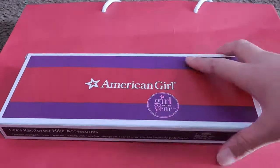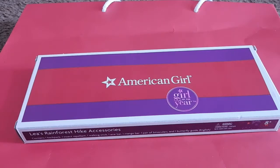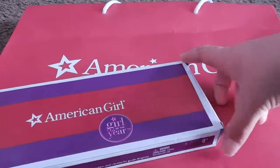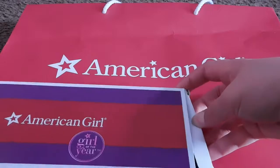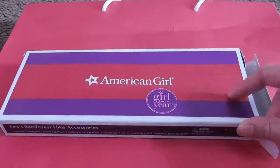Alright, so the next thing we have here is Leah's Rainforest Hike accessories. And I know you may be wondering how I have something from Leah's set, which you just saw wearing the headgear. Even though Leah was 2 years ago, and this year is Gabriella, and the next year we don't know who it is yet. Well, this is because my mom bought this ahead of time, and she's had it in her closet and she forgot about it, so she finally gave it to us.